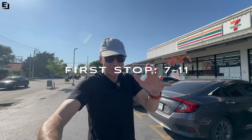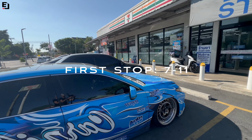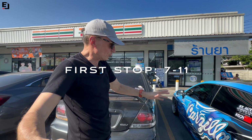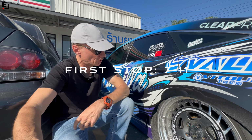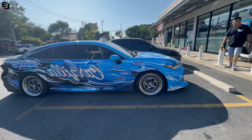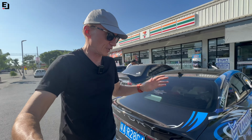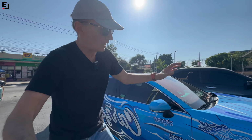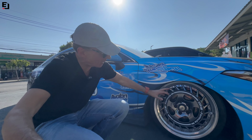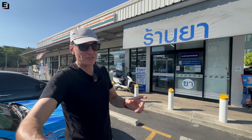It's time to go, and the first stop before we hit the 50 odd kilometers to Impact is the 7-Eleven. Now we have the wheels back on this car, and we got an opportunity to see it down on air. And man, that is absolutely as down as it gets. That rim has disappeared into the arch. This thing is sitting really, really low. That looks absolutely fantastic. And this wheel is back repaired, and it is down low. This thing looks epic, and the 7-Eleven is the perfect backdrop.